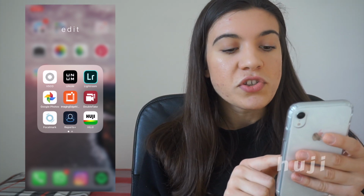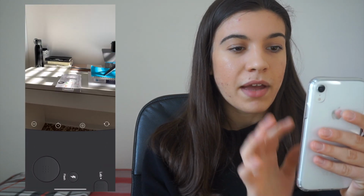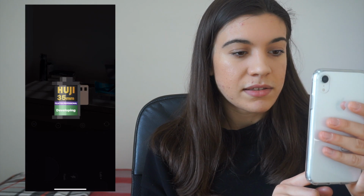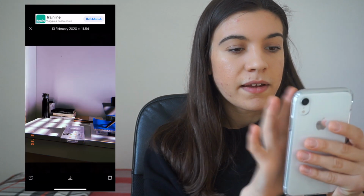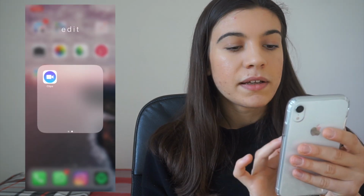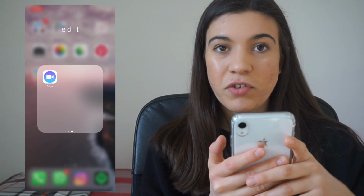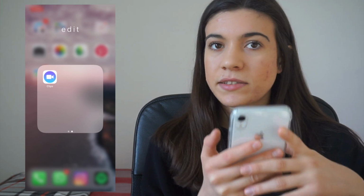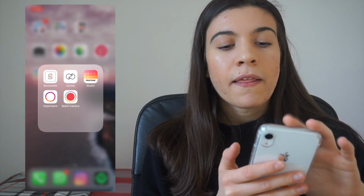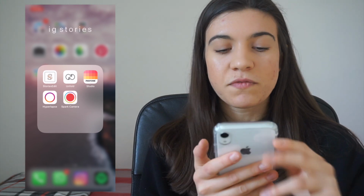Then I've got Huji. Huji is a retro cam app, and you've got a really cool retro vibe photo. And then I've got Clips, which I have here but I have never used. I'm gonna test that in the future. Then I've got Instagram stories, just random apps that I use for Instagram.